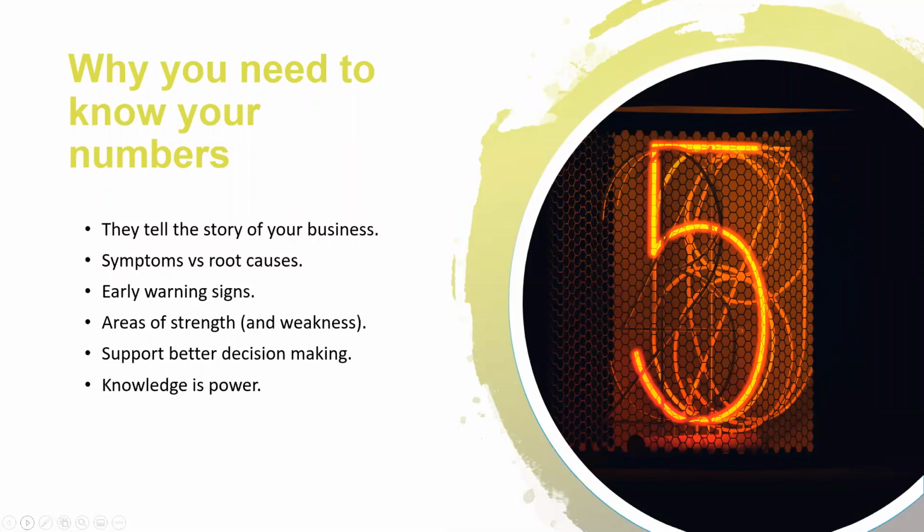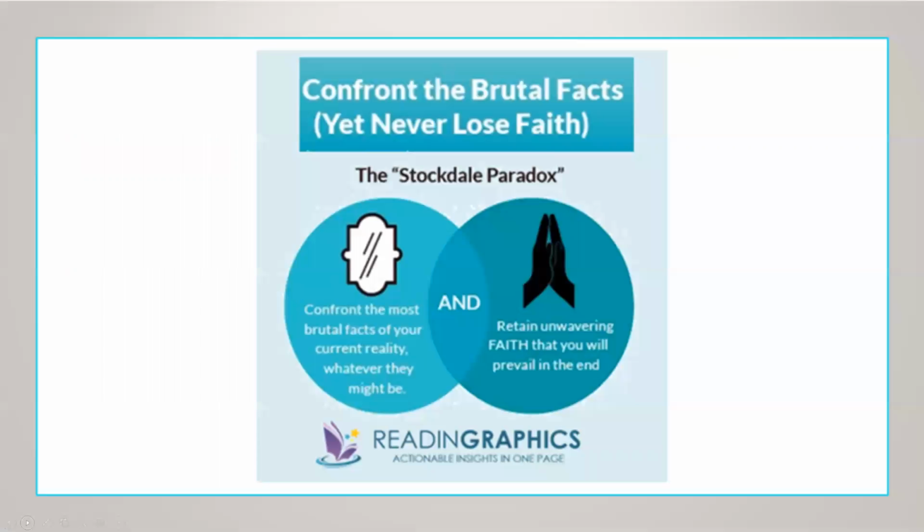And finally, knowledge has a massive amount of potential. If you take action, there's power in the knowledge as well. The more you know about the business, the more you have the potential to make better business decisions and change the way that your business results are showing. So knowing why you do your numbers is really important.